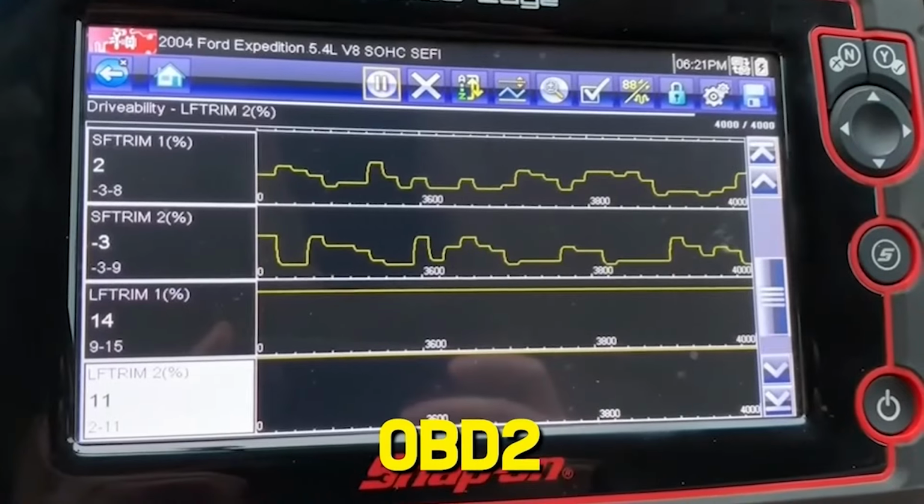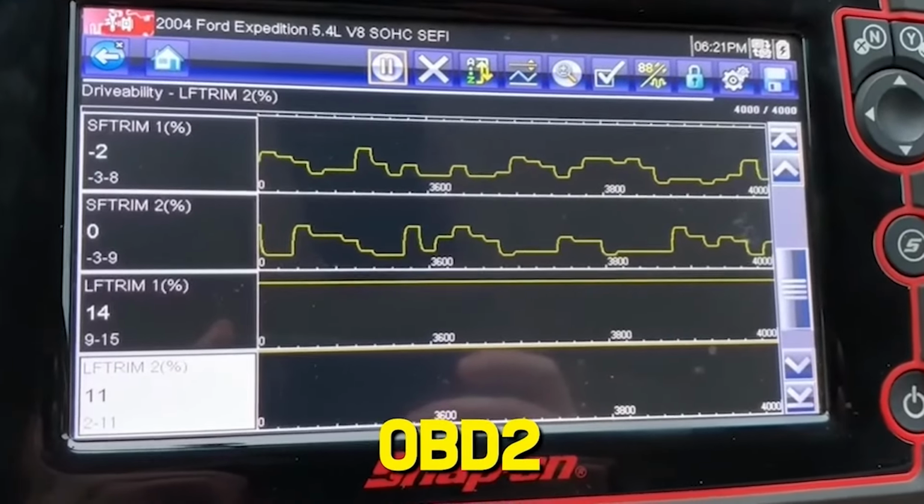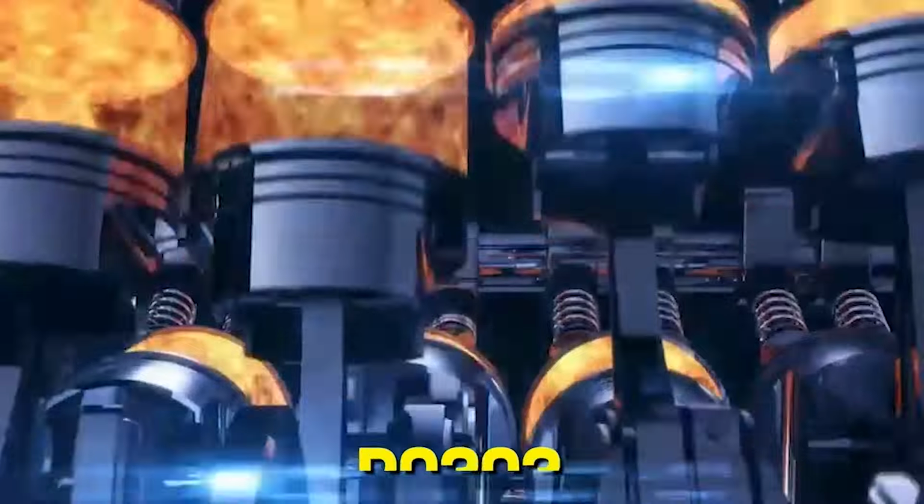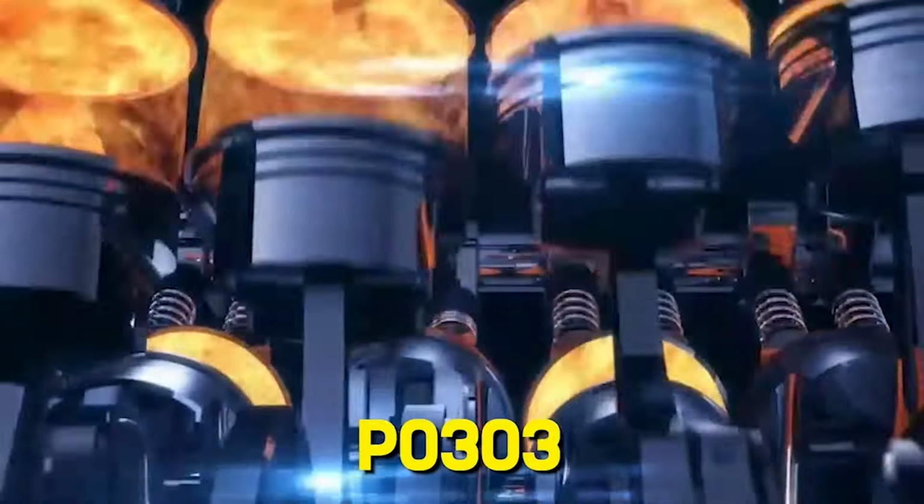The OBD2 scanner showed long-term fuel trim at plus 8%, meaning the engine was adding 8% more fuel to compensate for incomplete combustion. At 6,200 kilometers, the check engine light came on. Code P0303, cylinder 3 misfire detected.